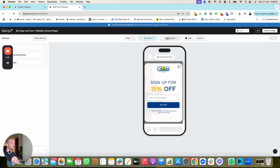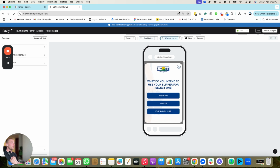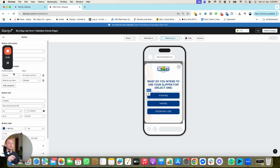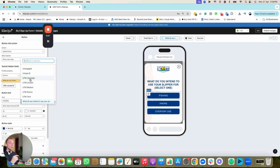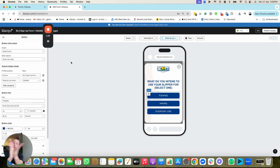And then what you do then, you can do this if you want, figure out what they're interested in. What you can do with this interest category on the sign-up form, notice how we do it. We tag their profile with an interest category on the button. For example, here, when they click this button right here, it says, what do you intend to use your slippers for? Select one. If they click fishing, hiking, or everyday use, we send the customer through a curated welcome series relative to what they've told us they're interested in.